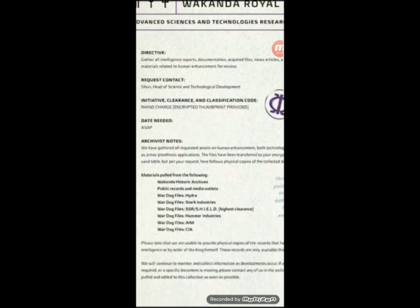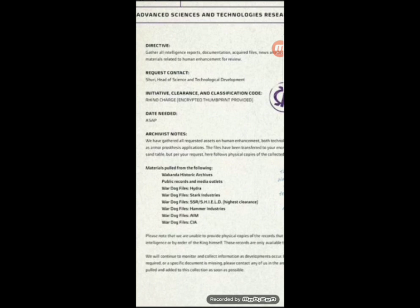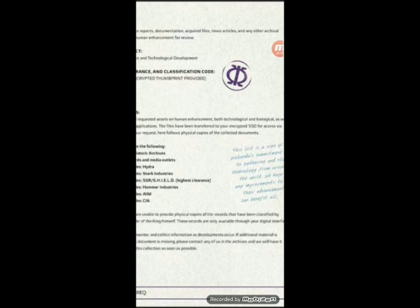Materials pulled from the following: Wakanda historic file archives, public records and media outlets, War Dog Files Hydra, War Dog Files Stark Industries, War Dog SSR Shield highest clearance, War Dog Files Hammer Industries, War Dog Files AIM, War Dog Files CIA. I always forget that AIM exists in the MCU because we never really see them do anything yet. But they could definitely set up another Avengers movie, like that new Avengers thing at the end of Age of Ultron. They could have War Machine and Metal Spider, Spider-Man, and everybody else fighting AIM, and maybe even fighting MODOK at the end. It would be really cool to see MODOK in the MCU, and since we've already seen him in the Avengers game, they could take from that design if Square Enix lets them.